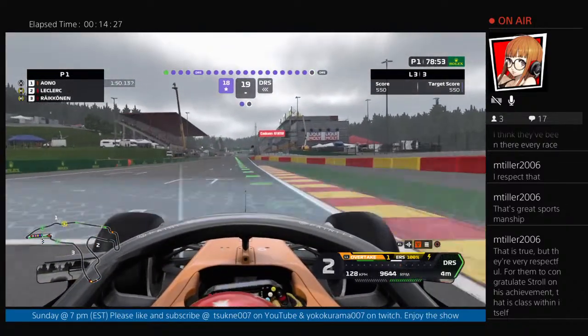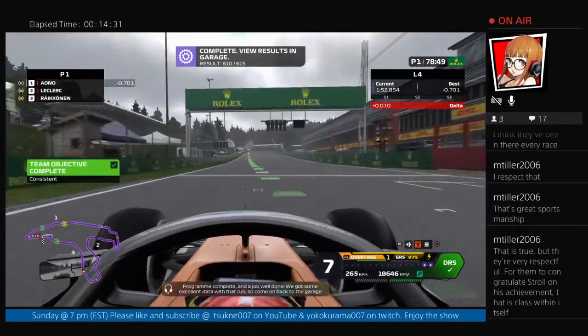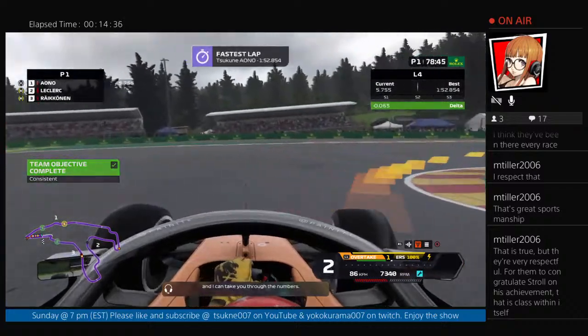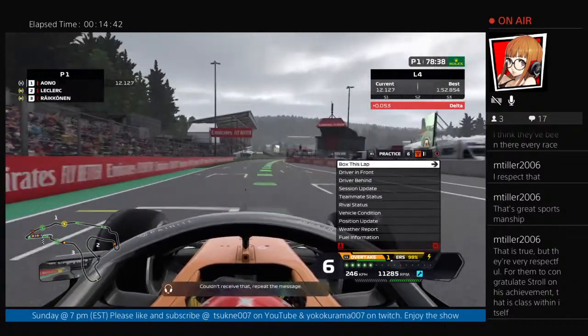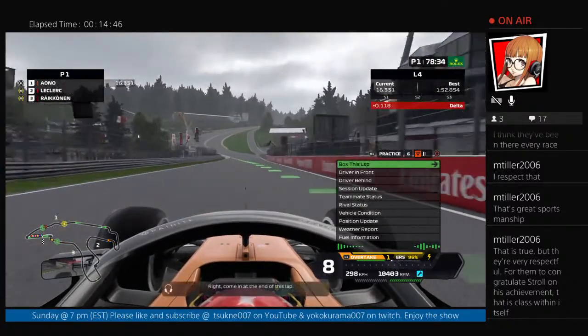Well, if I didn't screw up turn 1, that would have been a purple. Program complete and a job well done. We got some excellent data with that run, so come on back to the garage and I can talk you through the numbers. Alright, box this lap. Couldn't receive that? Repeat the message. Box this lap. Right, come in at the end of this lap.